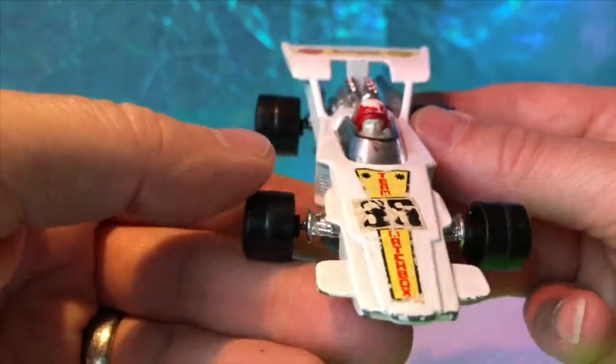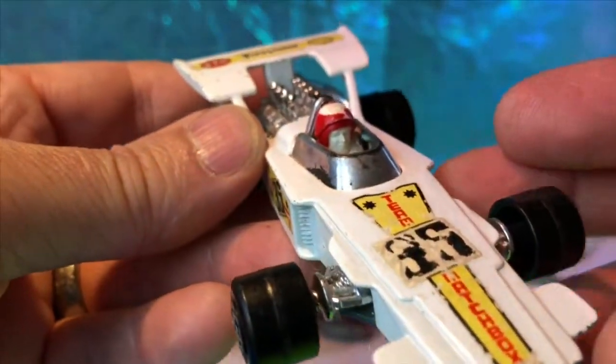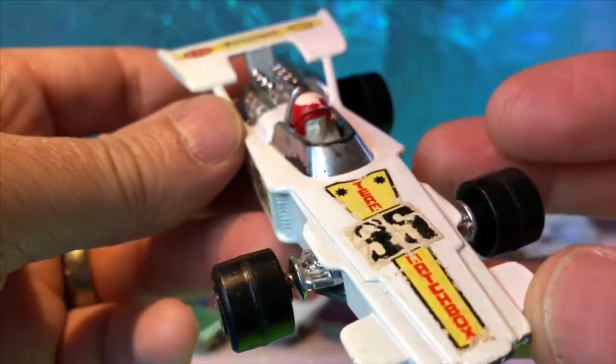I'm guessing that this is probably around about 135 scale as opposed to the 143.